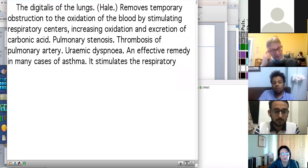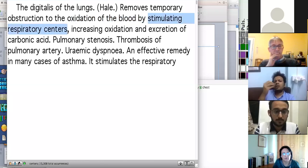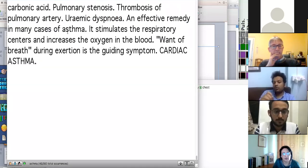Yes, Quebracho or Aspidosperma is called the digitalis of the lung, and it is one of the only remedies written in Boericke where it's written that it is a remedy which can increase the oxidation and can stimulate respiratory centers. Very important remedy. Think about using this remedy. Very important.